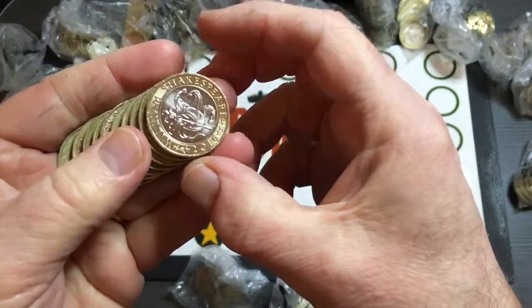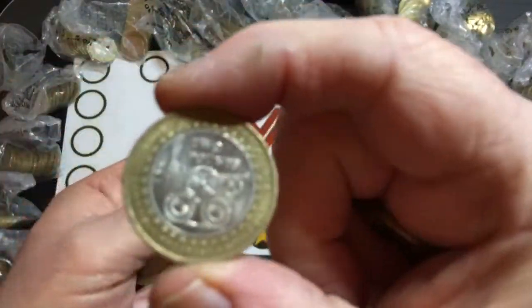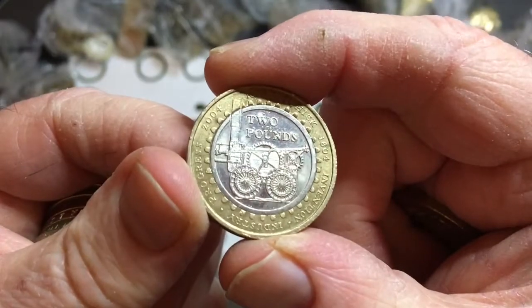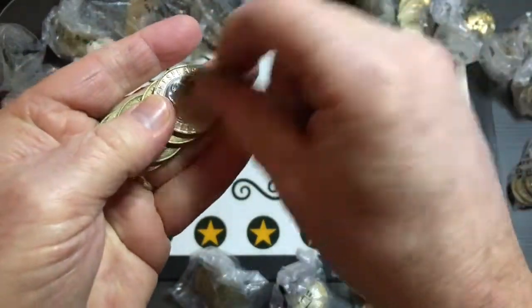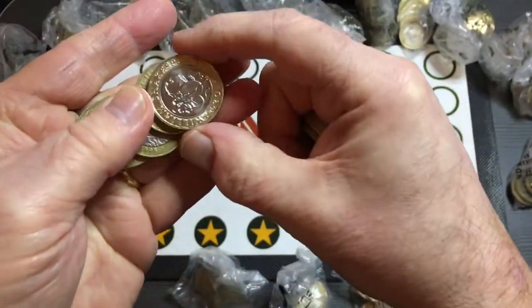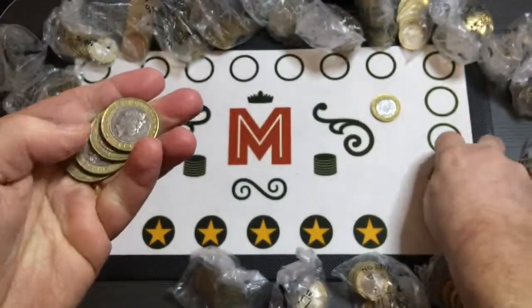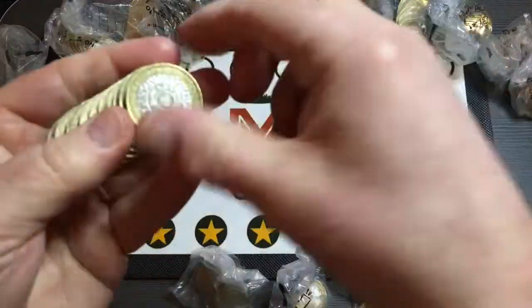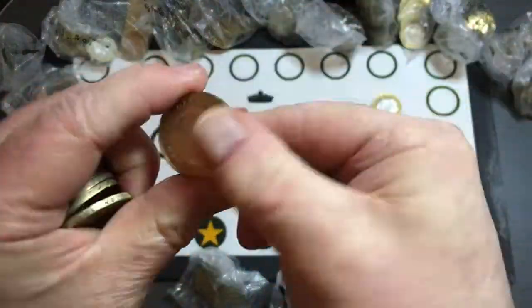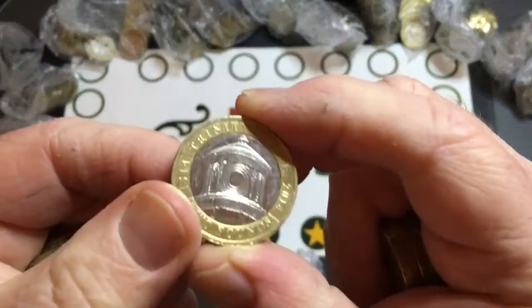Well, there was another comedies. Absolutely loads of these. And there's Richard Trevithick's steam locomotive. I've got another comedies coming up. That's the fourth one today already, and this is only the second bag in. Oh, that's a nice one. Trinity House.